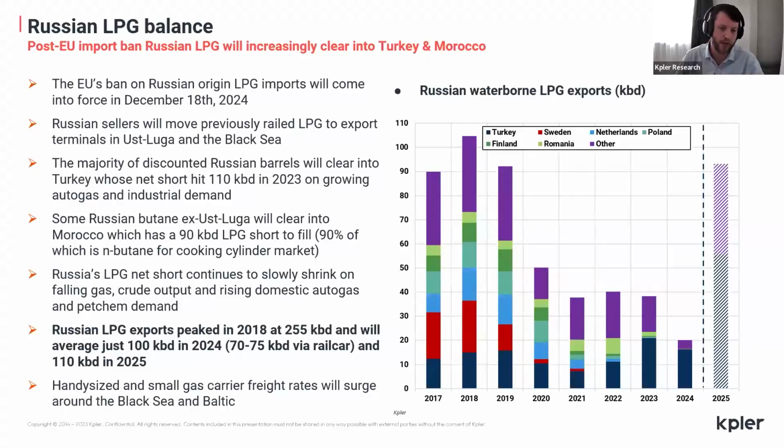This is primarily because Russia's petrochemical demand from LPG-fed steam crackers, as well as growing auto gas demand in the country, has meant that their net length has contracted significantly. However, the fact that you still have around 70 to 75 kbd of Russian railed exports into Eastern Europe, which have to be replaced and forced onto the water, will have some interesting dynamics. In particular, most of these barrels are going to have to move through Ust-Luga, and they don't have the export terminal capacity there to dock the very large or even large gas carriers. At most, some medium-sized gas carriers, and mostly small gas carriers and handy-sized.